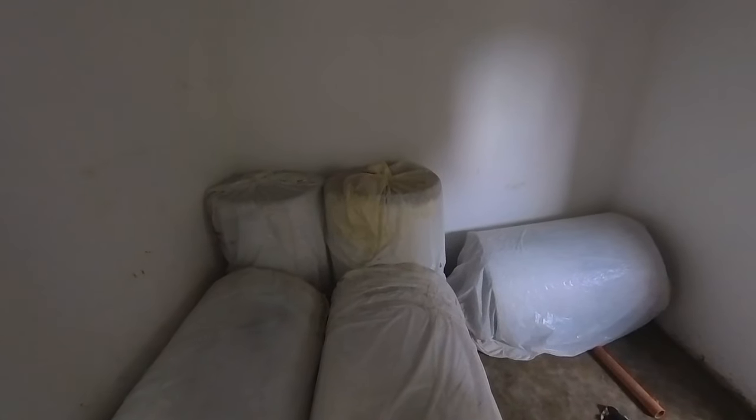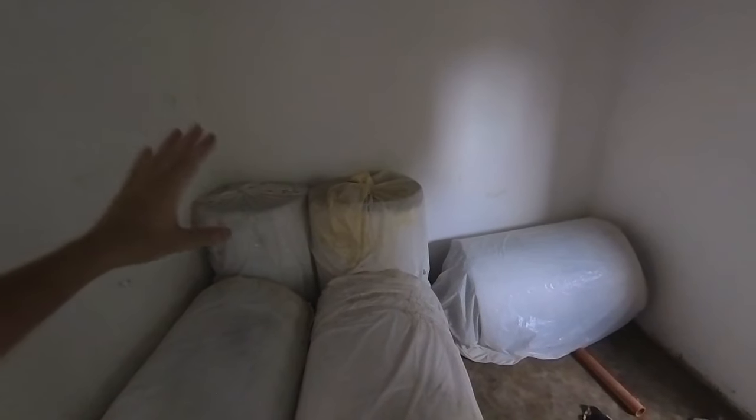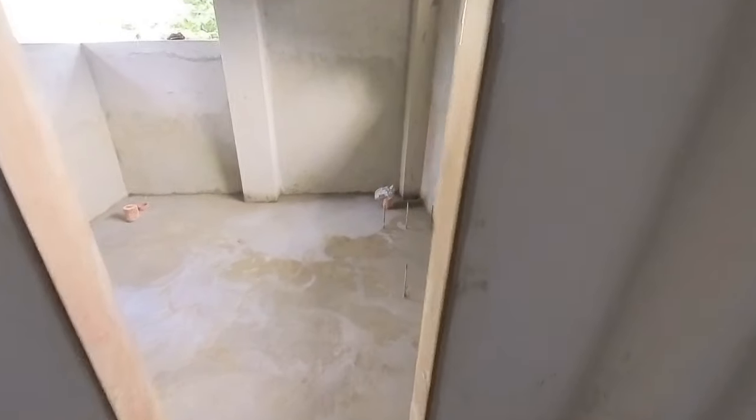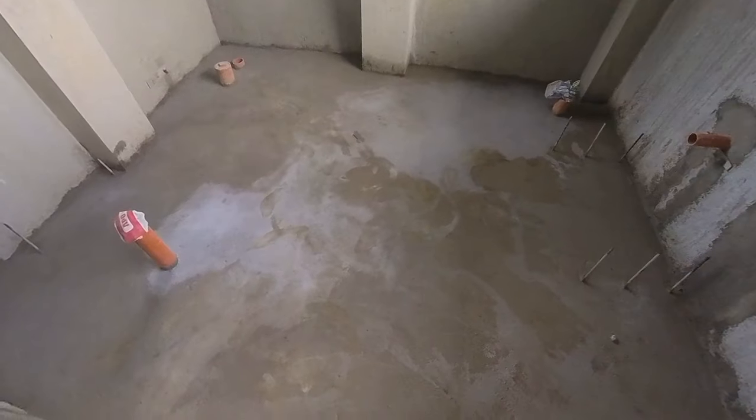But again, say for instance, we want to put in cabinets. So if we put in cabinets, we haven't built those yet. So what are we going to do for closet space or storage space? All right, they did concrete the bathroom in here.